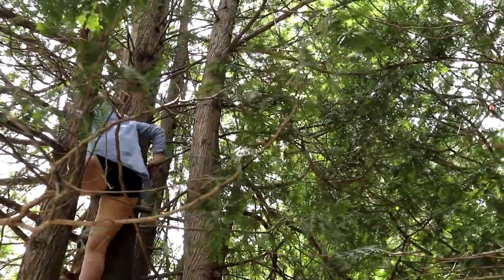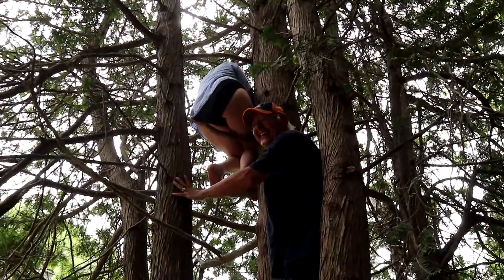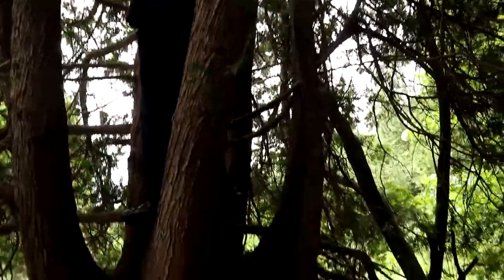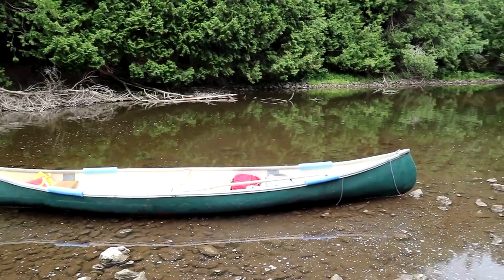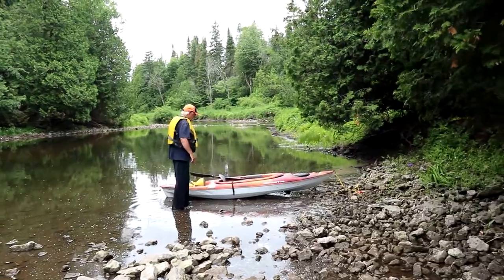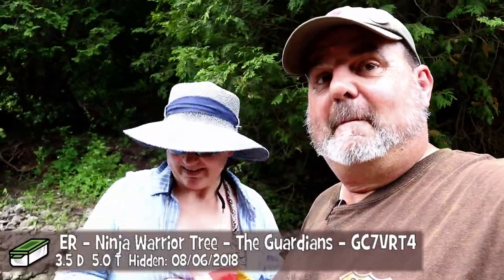Jane. There you go, Lisdowney. Yeah, he does climb trees. Very rarely. He'll get her done. Good job, Karen. What? Good job. Thank you. Well, that's one cache in the books. That's an awesome tree climb. Yeah, thanks for our monkey girl.